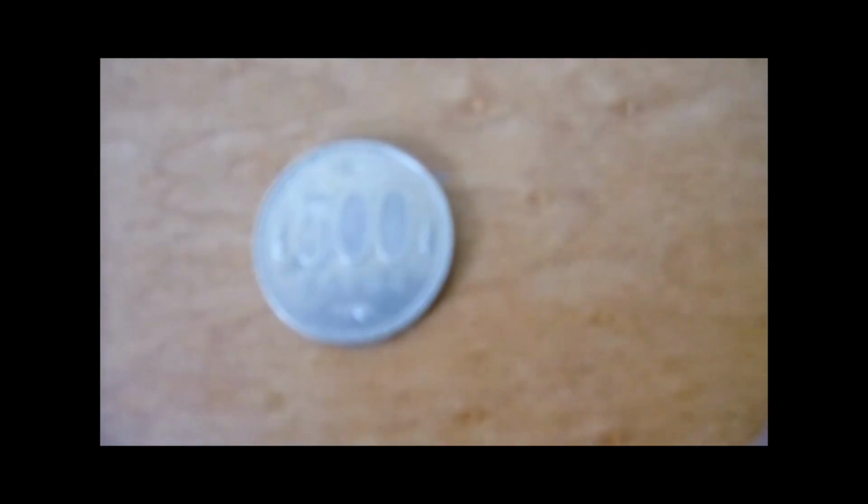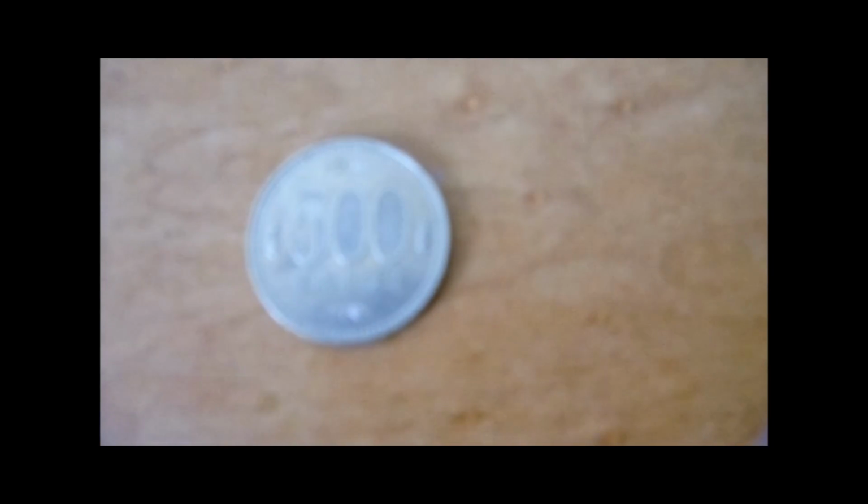There you go. And the biggest coin is the 500 yen coin. So that's like £3, £23.30, I think. And there you go. It's the back of it. So those are the Japanese coins.